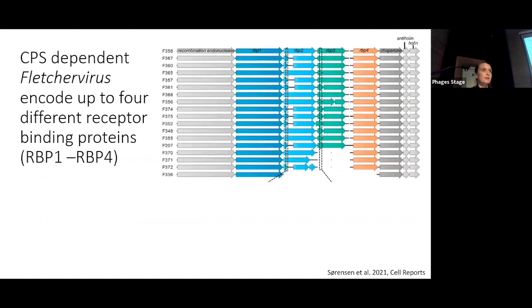Okay, so that was summing up a bit of what is going on on the host side. We were, of course, very interested to figure out how the phages cope with this very variable surface structure that is occurring all the time, plus the ability of the bacterium to generate phage resistance so rapidly. What we discovered by sequencing 18 or 19 of our phages is that they encode up to 4 different receptor binding proteins. As you can see here, most of the phages encode all 4, but we also have examples of some phages that only encode a few of these.